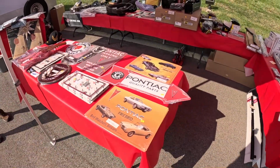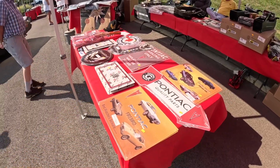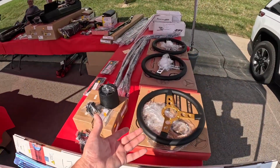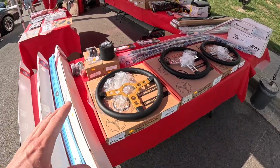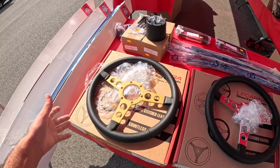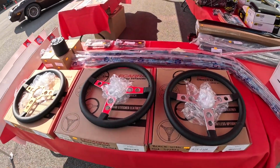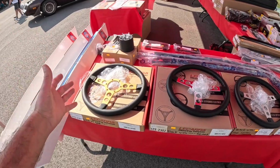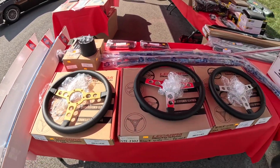They got the signs here, so if you want to dress up your man cave or garage, they got those. And look at those beautiful brand new steering wheels, the Formula steering wheels, the Swiss cheese steering wheels for the second gen Trans Ams. Aren't they beautiful? And they'd really improve your ride if you got a worn one.